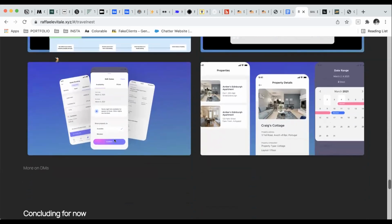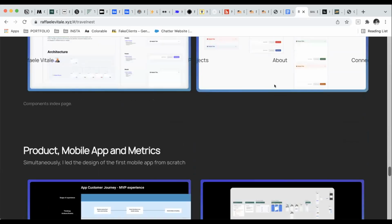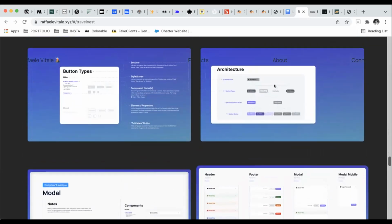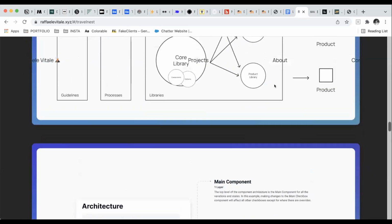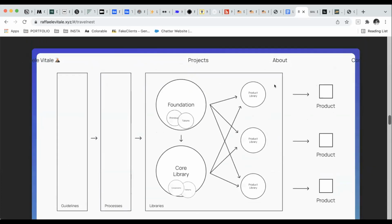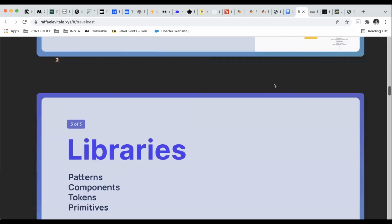Here you see how he mocked everything up as well. So he says more on DMs. So I don't know what that means, but anyway, he doesn't share the whole case study. That's fine. Immediately I can see what this project is about. So there's no need for me to actually go and ask him what it's about from the get-go.